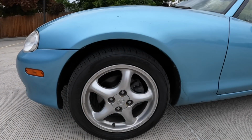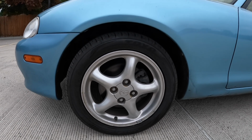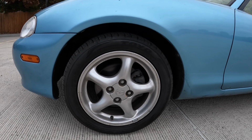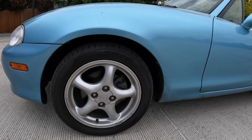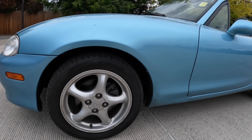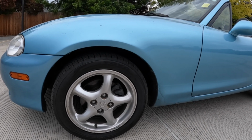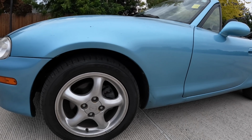And because this is a base, you have a 195/50/15 tire with a 15 by 6 inch wide wheel. But if you had a higher trim level, you'd probably have a 205/45/16. Does have disc brakes, double wishbone suspension up front, and then front and rear independent suspension. So Mazda really put a lot of R&D into the suspension when a lot of other auto manufacturers are giving solid rear axles to put down more power. The Mazda was giving you independent suspension to have better control on the road.